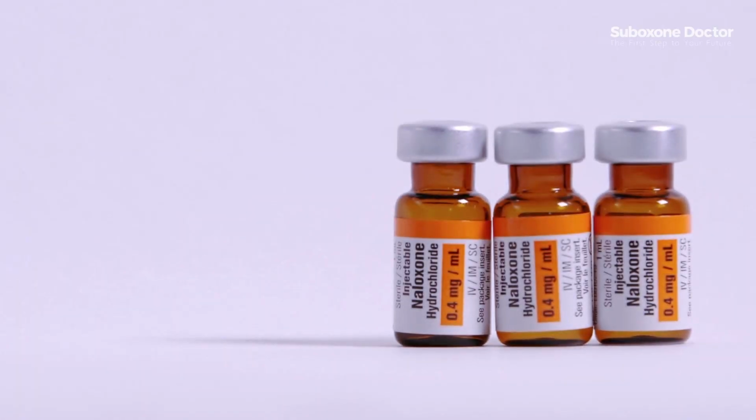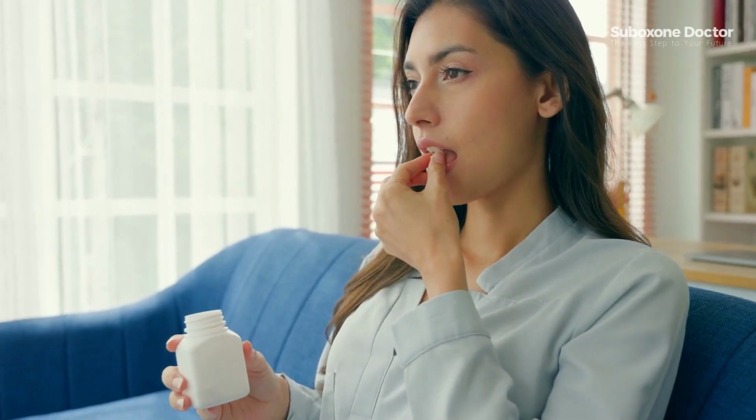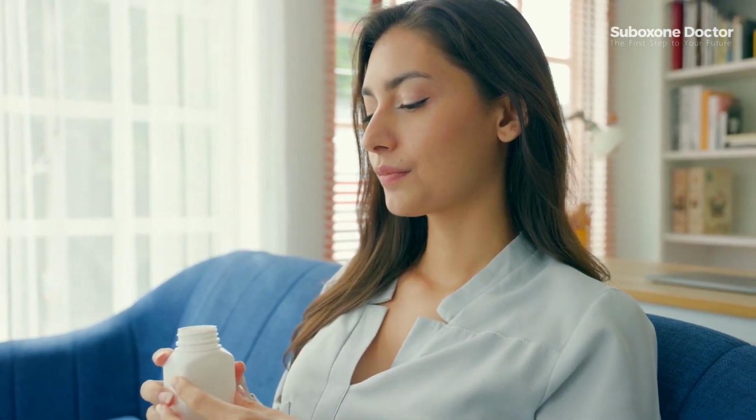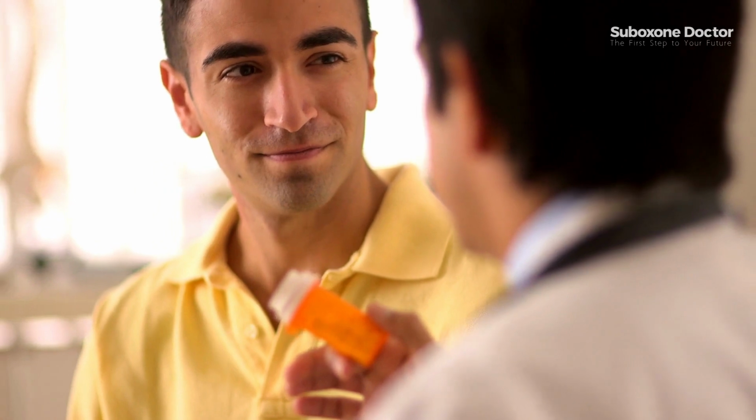On the other hand, naloxone is an opioid antagonist which blocks the effects of opioids. It is added to Suboxone to discourage misuse, as it can cause withdrawal symptoms. Suboxone is taken daily. You can either dissolve the tablet under your tongue or place the film strip on the inside of the cheek. This medication is safe and effective when used as prescribed, and it can help a person overcome their addiction to opioids. That is why Suboxone treatment is such an essential part of recovery.